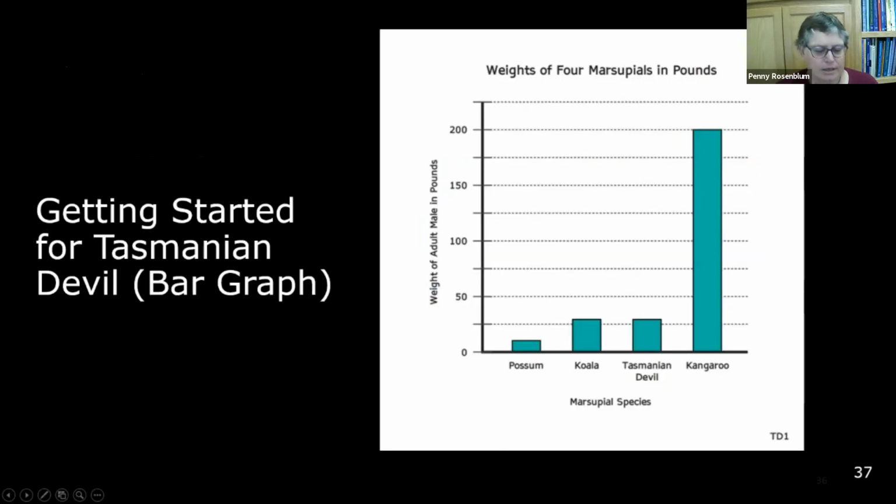All right, so I mentioned getting started. This is the bar graph for the Tasmanian devil getting started. So it says weight, the title is weights of four marsupials in pounds. On the bottom, we have the x-axis, marsupial species: possum, koala, Tasmanian devil, and kangaroo. On the y-axis, we have pounds going from 0 to 225 in increments of 50. So we want to know, does the student even know this is a bar graph? Do they know about the x and the y-axis? Are they even able to tell us the height of one of the bars?